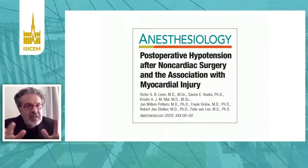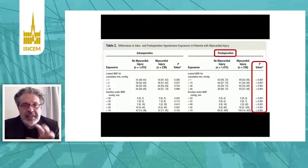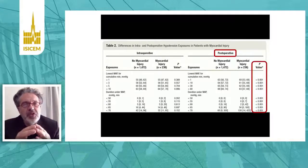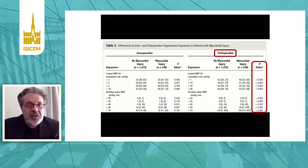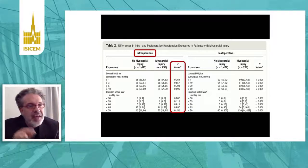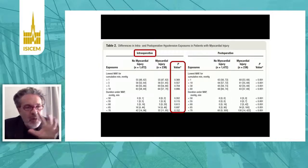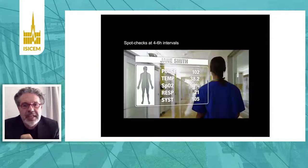And this was recently confirmed by a paper published in Anesthesiology a few months ago, where again they showed that postoperative hypotension is strongly associated with myocardial injury after surgery, whatever the definition you are using for hypotension. But in contrast, if you adjust for postoperative blood pressure values, then intraoperative hypotension is no longer associated with postoperative myocardial injury. So clearly what's happening after surgery is absolutely key.